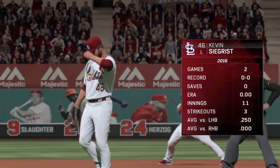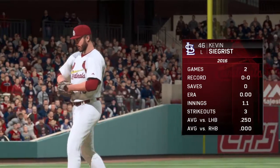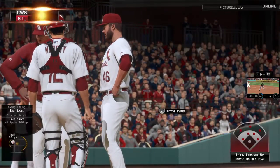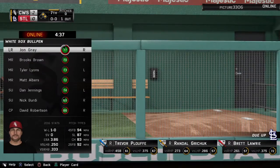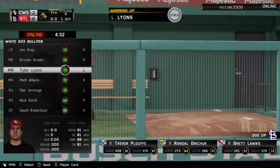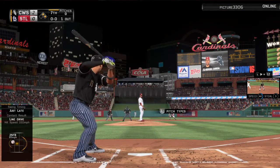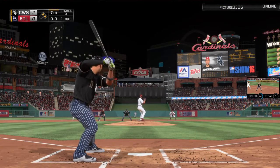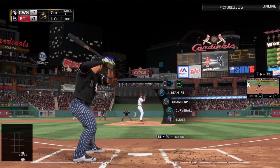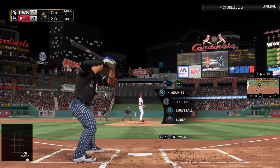Kevin Segrist will come on out of the bullpen as he'll be appearing in his 3rd game this season. Kevin Segrist. He's ready. Here's the first offering. And a slider's in the dirt as he lays off it for a ball. Off-speed pitch in the dirt as he takes it for a ball.